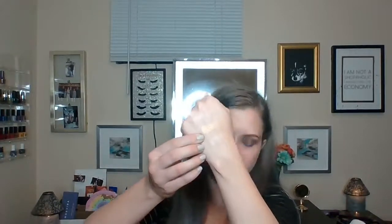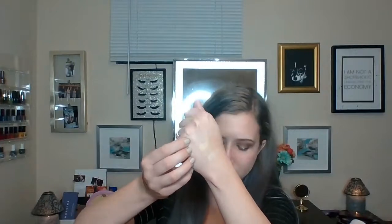What do you guys think? Do you think I should go all in and go for the gold, or should I go for one of the lighter colors? So this is the gold color Stranded. This is the really light color Breakaway. And this is the duochrome gold pinky color Blaze.